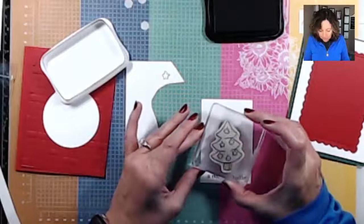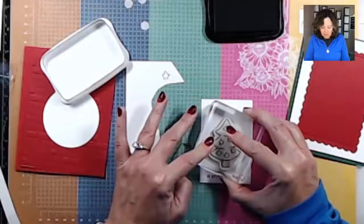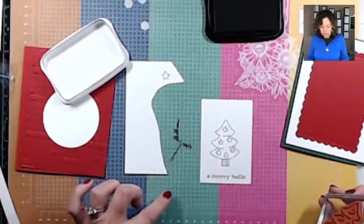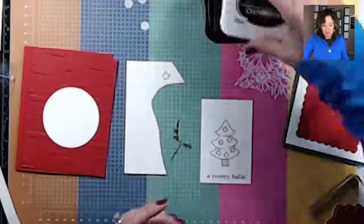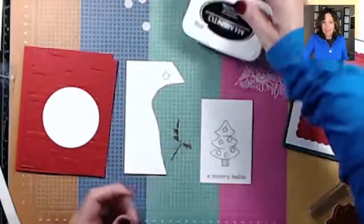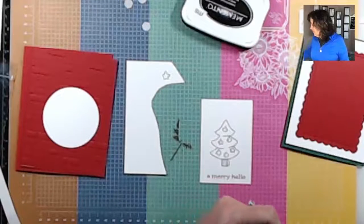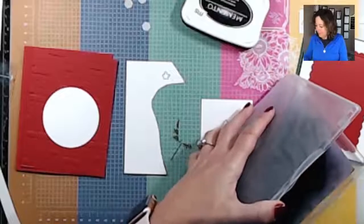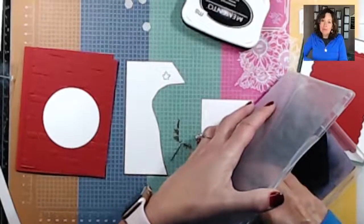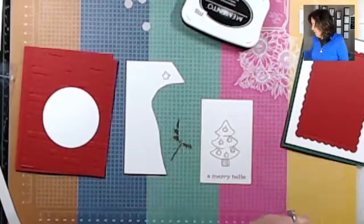Now I need to leave room for the star. Oh, I think I came down too low because I was supposed to leave a bow down there. Oh well, I think my bow just went bye-bye. As soon as I stamped it, I was like, oh no, I went too far. That's okay. That would have been pressure to tie a bow. Nobody needs that kind of pressure online.